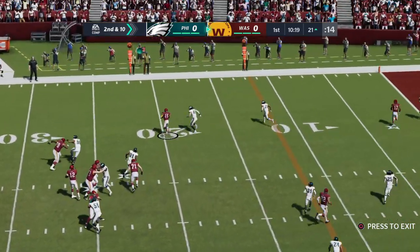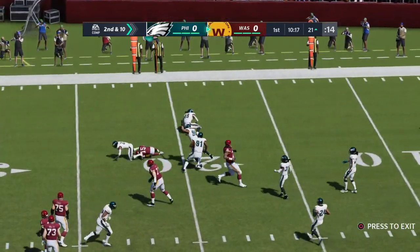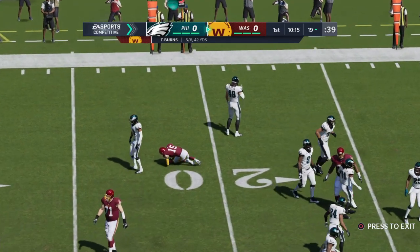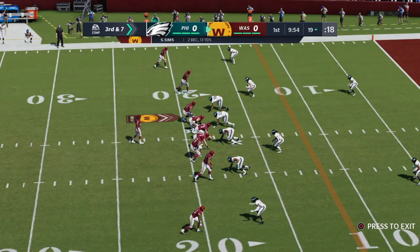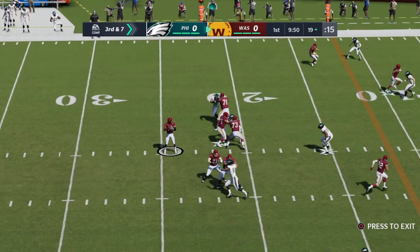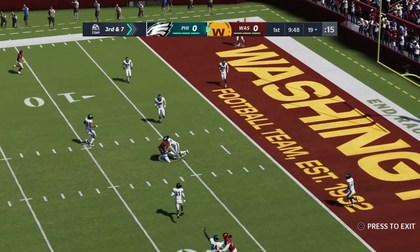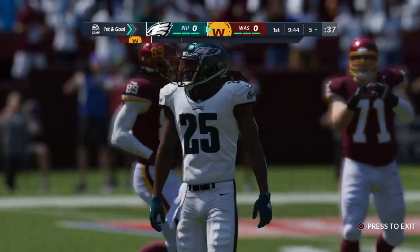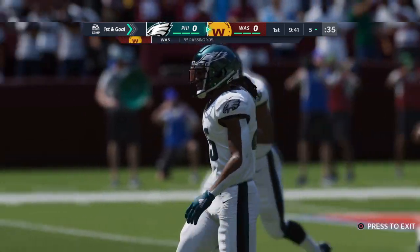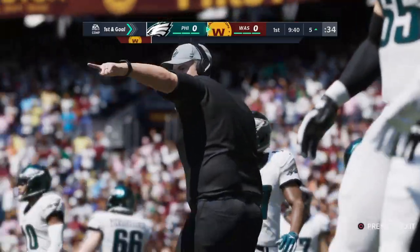Back to throw now on 2nd and 10. The throw is taken in by Sims. And he's taken down after a gain of 3 as they move it from the 22 to the 19. It's 3rd and 7. On 3rd down, he'll drop to throw. That's caught. It's Thomas. And able to get him down, but he does reach the 5.